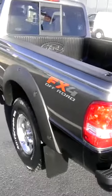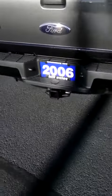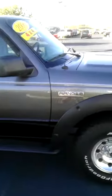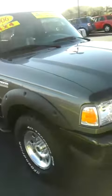Has the liner on the back. This is the FX4, so it has a lot more sporty-looking appearance. The bigger trailer hitch there. Really, really clean truck. Doesn't smell funny or anything. I mean, this is definitely one to consider.